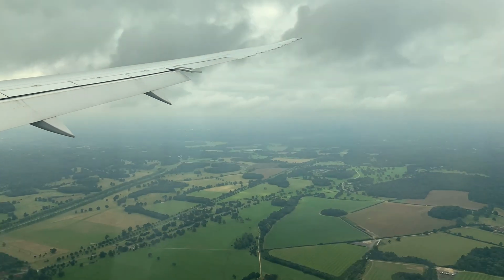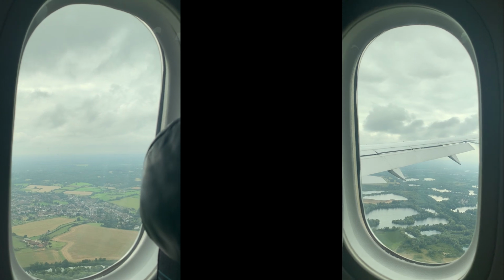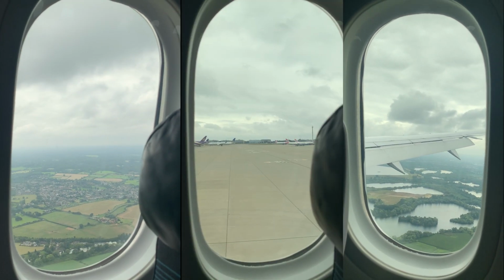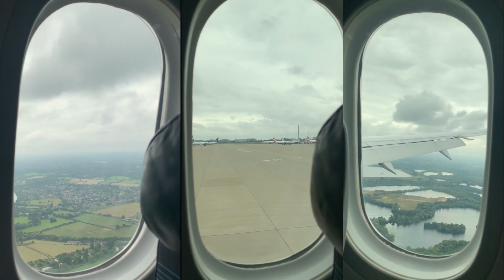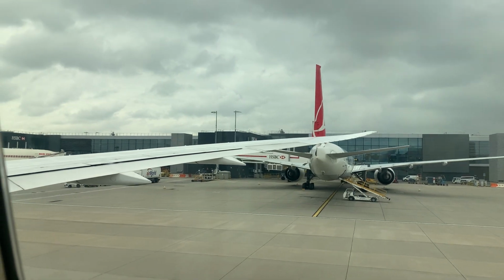Ladies and gentlemen, welcome to London's Heathrow Airport, where the local time is 11:30 a.m. and the temperature is around 16 degrees Celsius and overcast. On behalf of the flight deck and the flight crew, I'd like to thank you for choosing to fly with Air Canada, and we are looking forward to seeing you on board again.